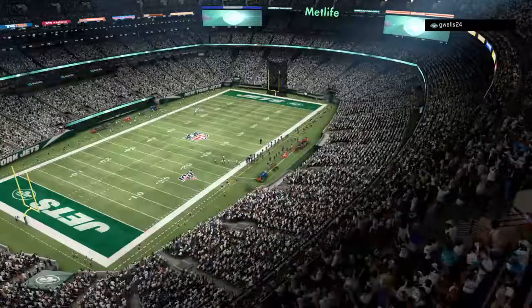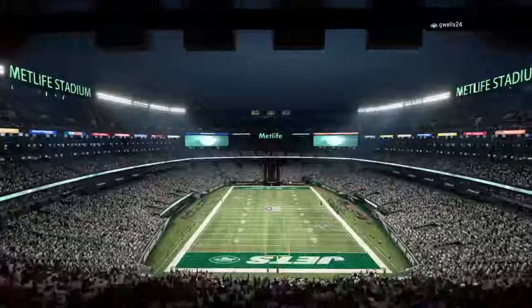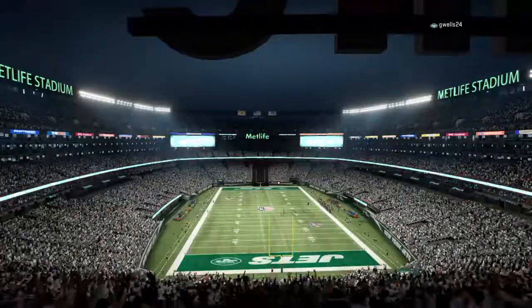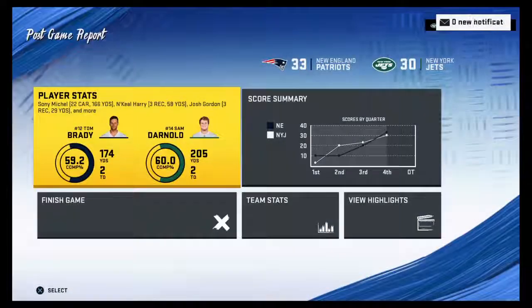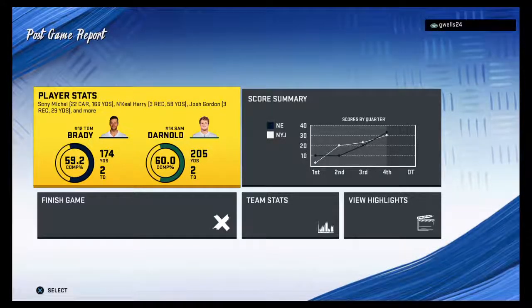So for the Pats, their winning ways continue as they get it up to 7-0. And they will head back home next week. Meanwhile, for the Jets, the loss here will move them back to 500 at 3-3. And they'll be on the road next week as they get a date with the Jaguars in Jacksonville.